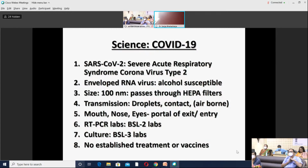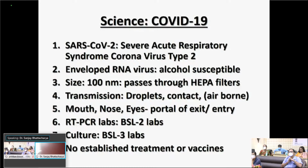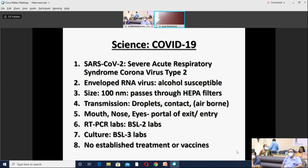The important thing to realize is that transmission of this virus occurs through droplets and contacts, so hand hygiene becomes very important in the context of this virus. There is increasing evidence that there are circumstances, particularly aerosol generating procedures, where the virus can be airborne as well. The portals of entry and exit of the virus are the mouth, nose, and eyes. If one is doing RT-PCR based laboratory work, you need a BSL type 2 lab. If you are doing culture-based work, where we are dealing with live viruses, propagating and multiplying them, you certainly need a BSL-3 laboratory. And there is no established treatment or vaccine currently available for the management or prevention of these viruses. Next slide, please.